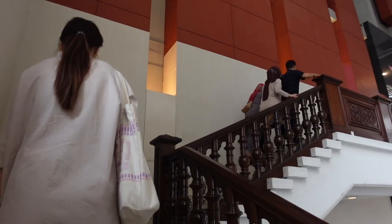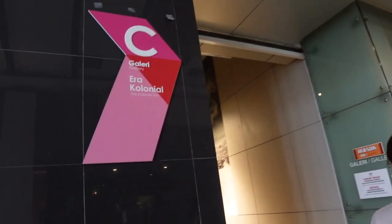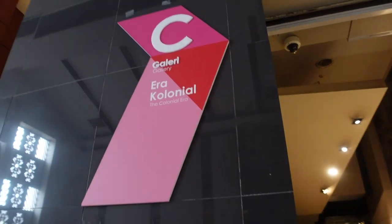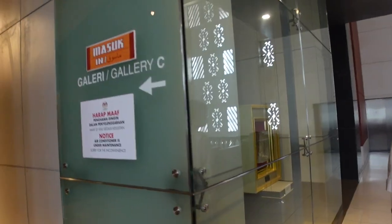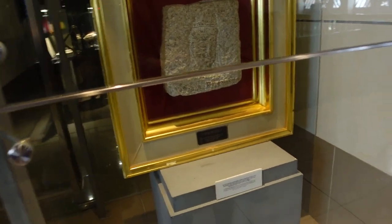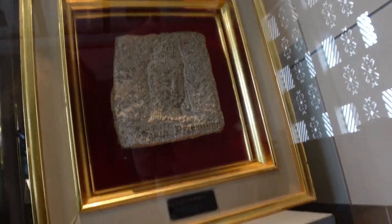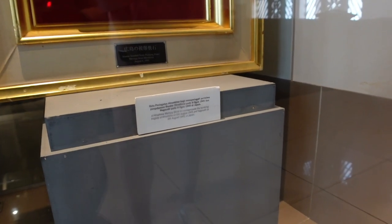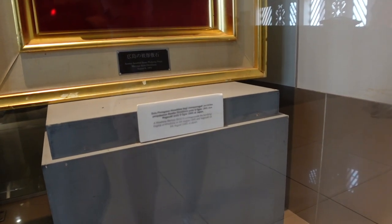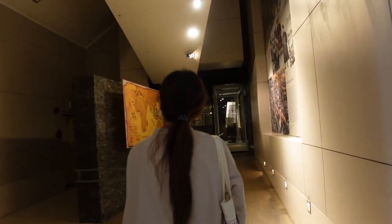You know? Feels like Hogwarts. Alright, guys. Colonial era. What you looking at, girl? Memory shrine. What? Bro! It's from the bomb statue, eh? Hiroshima Memory Stone to commemorate the tragedy of the bombing of Hiroshima on 6 August 1945 and Nagasaki on 9th of August 1945 in Japan. What? Is it radioactive?